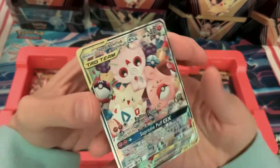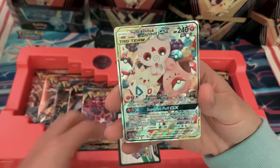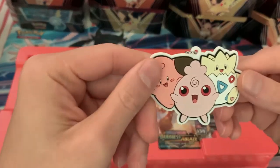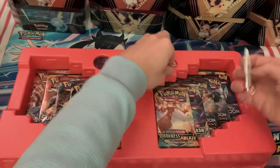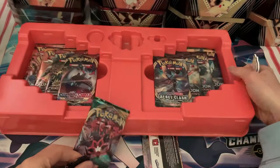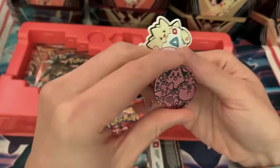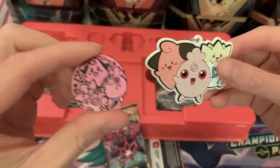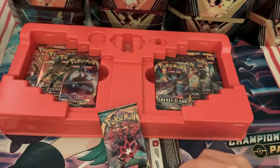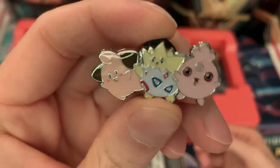So, here is the card again one more time. Supreme Puff GX Rolling Panic. I think people online are selling it for quite a bit. See over here, this keychain. It's a nice little keychain right here. So cute. I think for anyone who's a collector, must have. Totally worth it. Look at these coins. I'm going to start collecting and show you guys some of the merchandise. I'm getting the coin here, and the pin or the keychain. Here's the pin again. Look at that pin. Super cute.